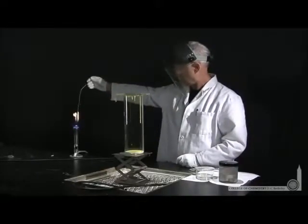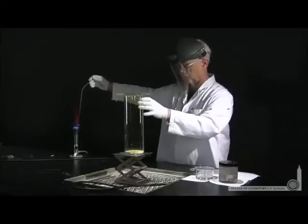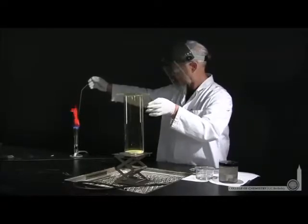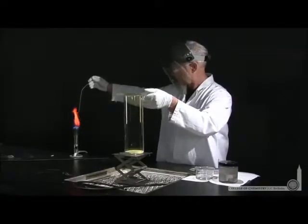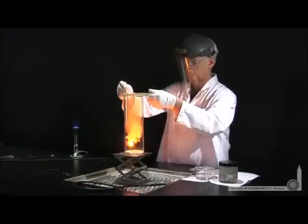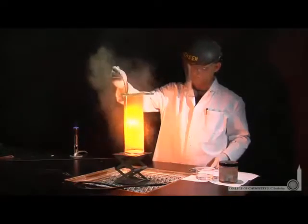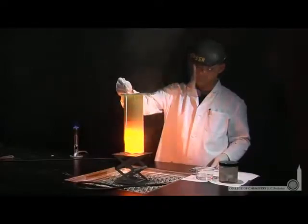Now, the reaction between sodium metal and chlorine gas proceeds, but we know the ionization energy of sodium is greater than the energy released, the electron affinity, when chlorine accepts electrons. So the reaction goes because the positive ions formed on sodium and the negative ions formed on chlorine are drawn together, a Coulombic interaction, to form an ionic bond.